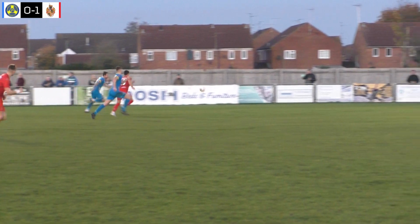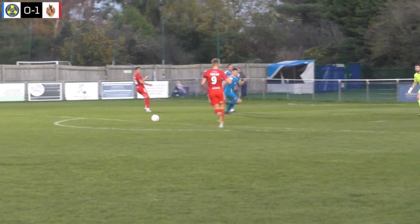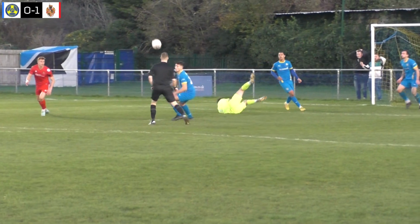And then there's a foul on the halfway line by Cousin Dawson to stop Sano Sani, who stays down. Ramshaw did fantastic. He broke in behind the defence, did what he had to do, squared it across for Taylor. He's come back inside on his left foot, and he smacked the base of the goalkeeper's post.